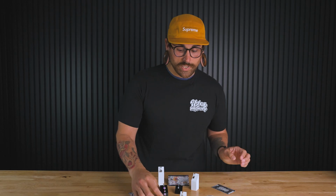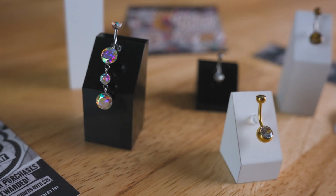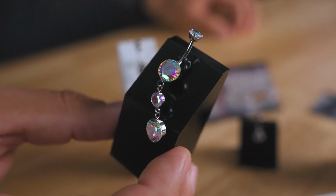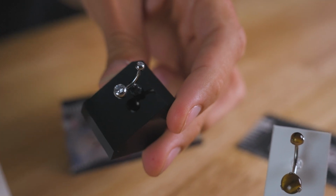We've got a couple more CZ gems. If you're looking to spruce it up a little bit more, these have some sheen, some shine to it. It's really nice, these are pretty. This one's gonna be a gold plated titanium. This one's gonna be your natural. Got another CZ gem here. This one's simple, really nice little pop of shine in there, little gem going on.